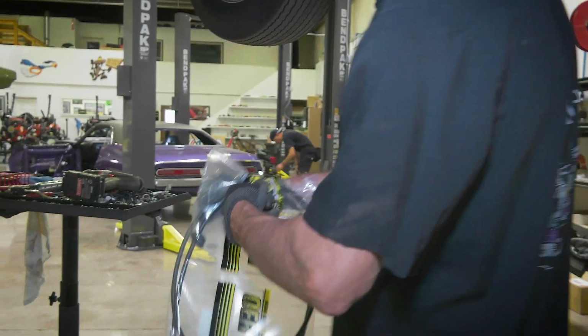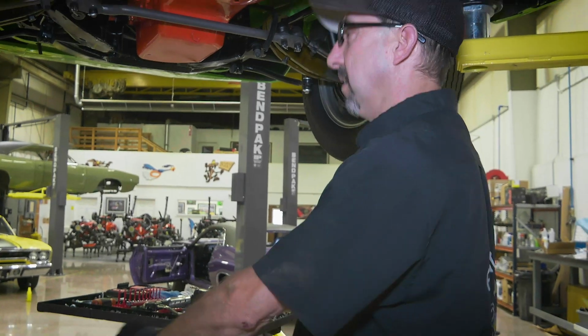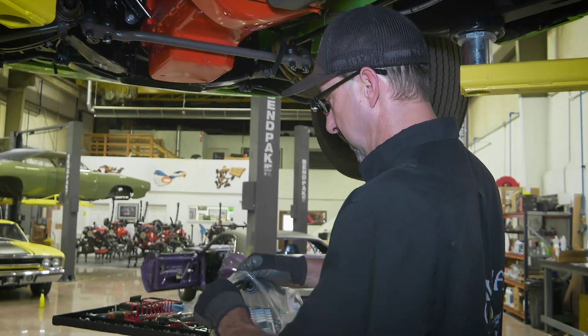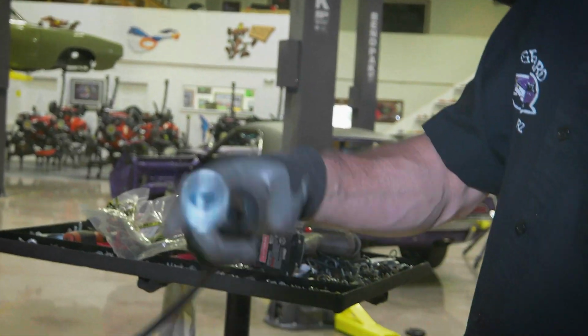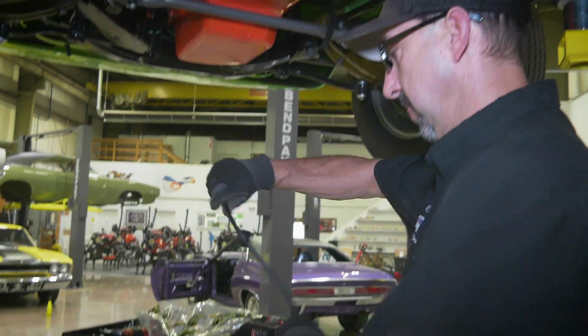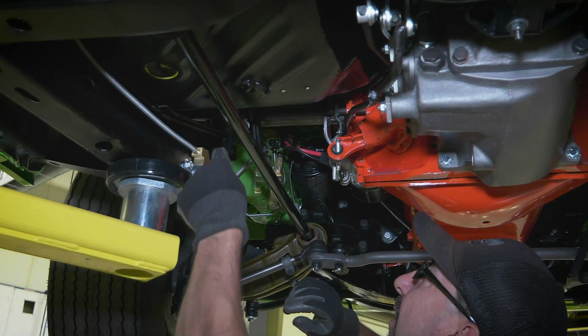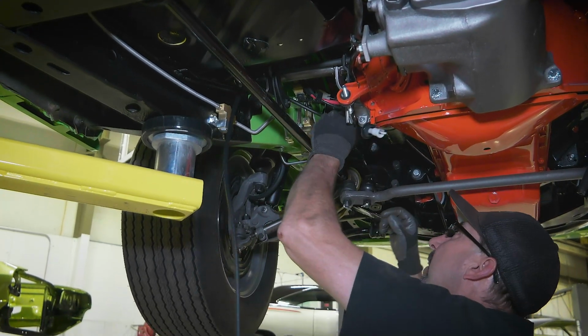That's done. Get out my speedometer cable there. This is great too because it comes with the grommet. A lot of them, when you order the speedometer cable, it doesn't come with that dude right there. So it's nice having this one come with the grommet. Gotta be pretty safe like that.